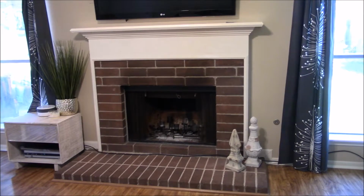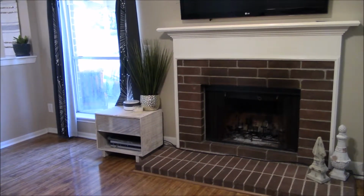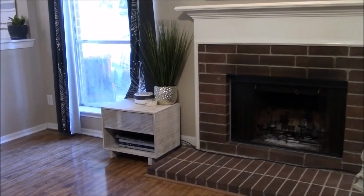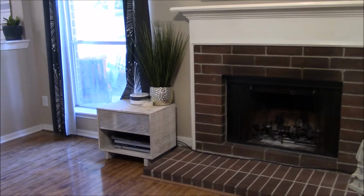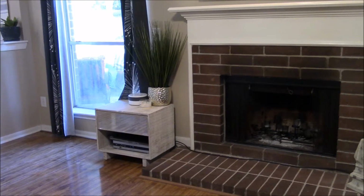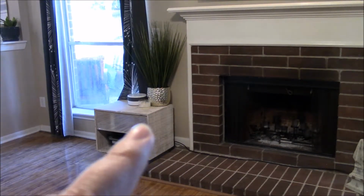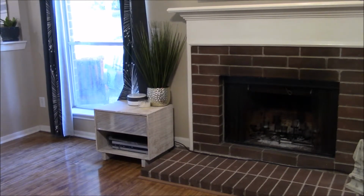And then right beside it is this little stand from Target. I believe it was the Nate Berkus collection, and they don't make it anymore. I thought I was going to be able to find 2 so I could have one on each side of the fireplace, but I only found the one. But it houses my DVD players and remotes and stuff like that. And then that plant, that tall one, is from Home Goods. And then I just have a candle there and one of those essential oil diffusers.